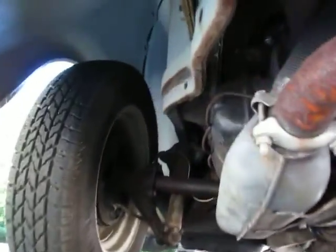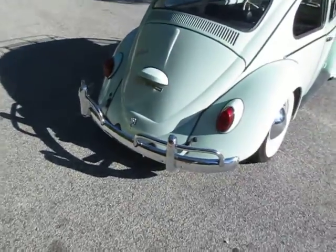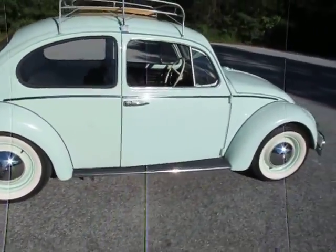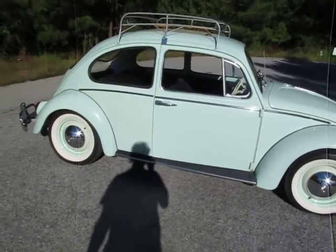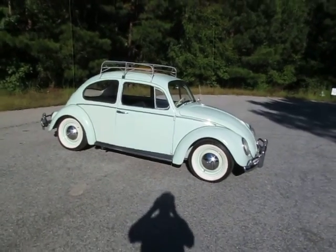And you can see underneath the same nice new bushings and stuff. Love these American style bumpers. Also, I just put brand new Wolfsburg hubcaps on this car. So, man, this thing is absolutely gorgeous.